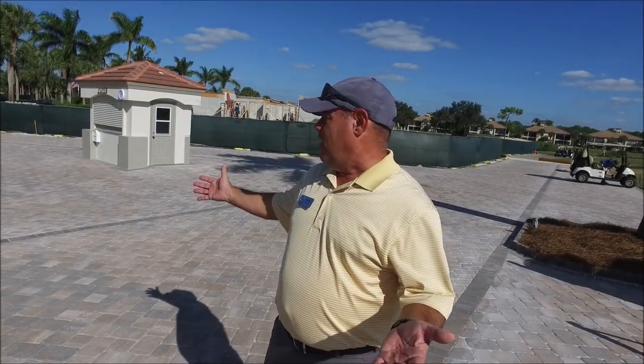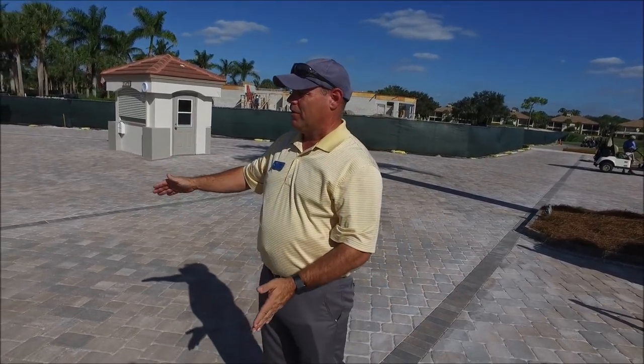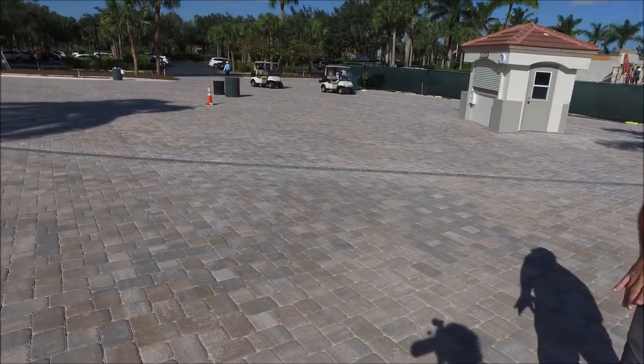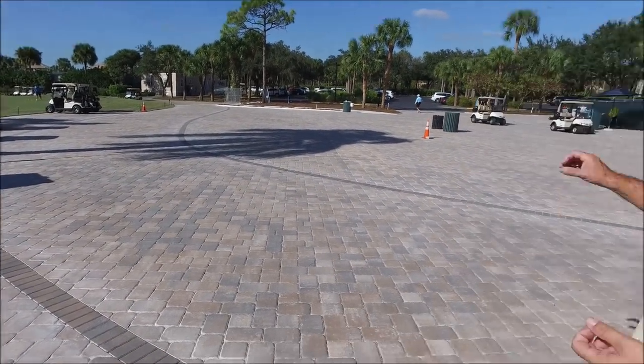And then in this area around the cart staging, try to stay within the pronounced lines of the brick pavers. That's going to help traffic flow going to and from the golf courses, and also minimize any type of accidents that might happen if you're out into the open area out there.